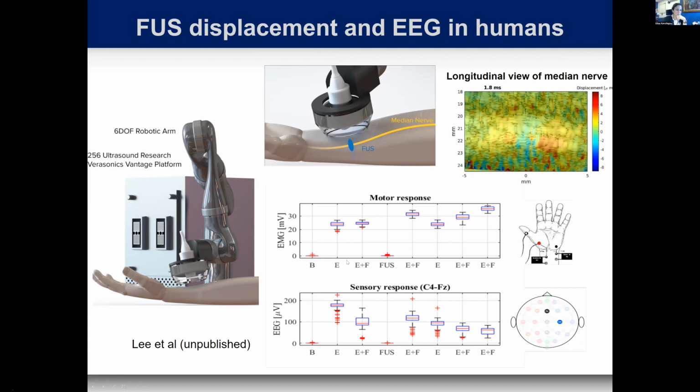And there was some picked up motor response, but it wasn't with focused ultrasound. With focused ultrasound only, nothing. But maybe enhancing the electrical, but it wasn't really significant. Definitely what we found with sensory response, where we put the electrode here on the EEG around the somatosensory cortex, we could see that we had a decrease in the amplitude here, also not significant, but that was the first measurement that we actually did in humans.